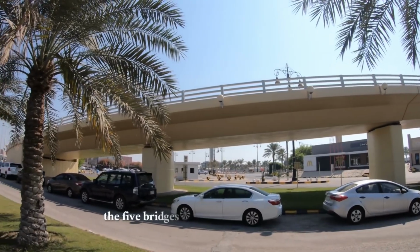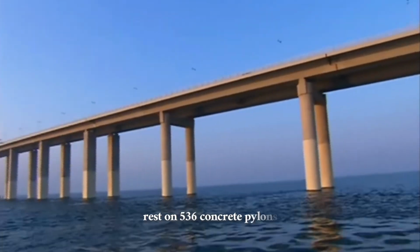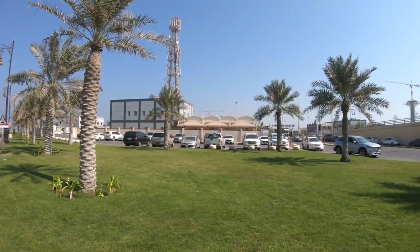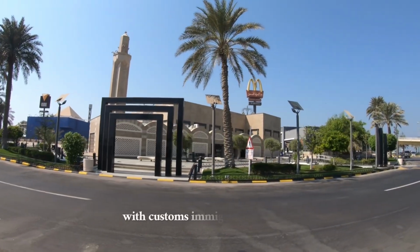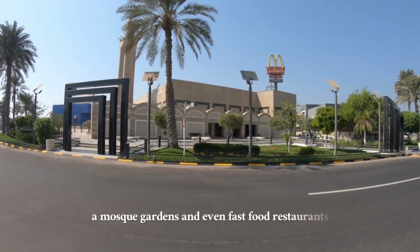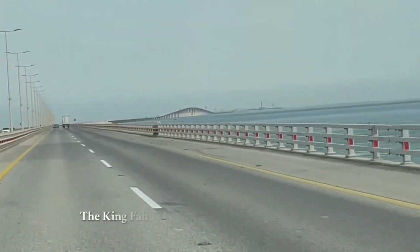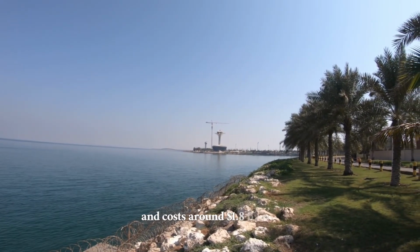The 5 bridges of the King Fahd Causeway rest on 536 concrete pylons, with 7 embankments in the Gulf's shallower waters. One of the embankments, known as Meadow Island, has been converted into a sizable artificial island, with customs, immigration facilities, a mosque, gardens, and even fast food restaurants. Around 20,000 cars and 1,000 trucks pass through the causeway daily. The King Fahd Causeway took over a decade to build and cost around $1.8 billion.